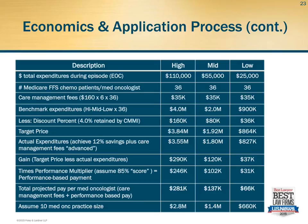Just for sizing's sake, multiply by 10, a practice size of 10, and it could be at a high end, $2.8 million to the participating practice, to a mid of about $1.4 million, down to $600,000 if all your patients were at a low expenditure range. Since there's probably going to be a mixed bag of patients, look something in the mid, and I'd say that participation for a 10 oncologist practice might translate to at least $1 million, $1.2 million annual in payments. So that's a simulation based on some pretty broad assumptions, but hopefully it gives a bit of sizing to how this may play out for your practice.